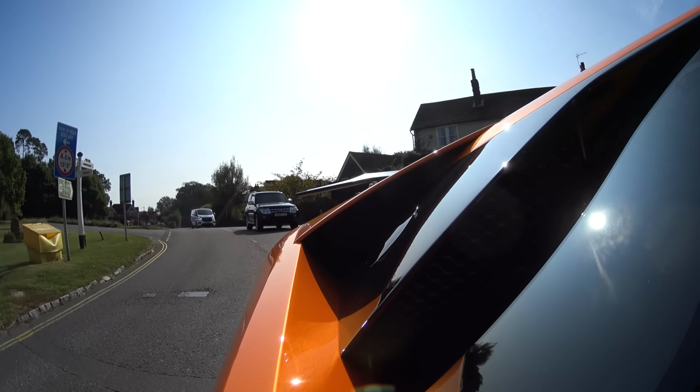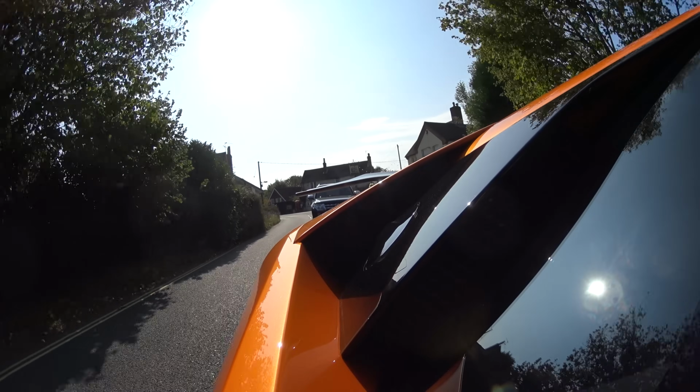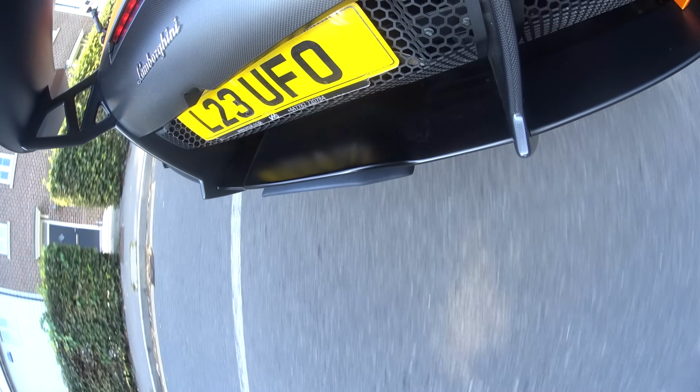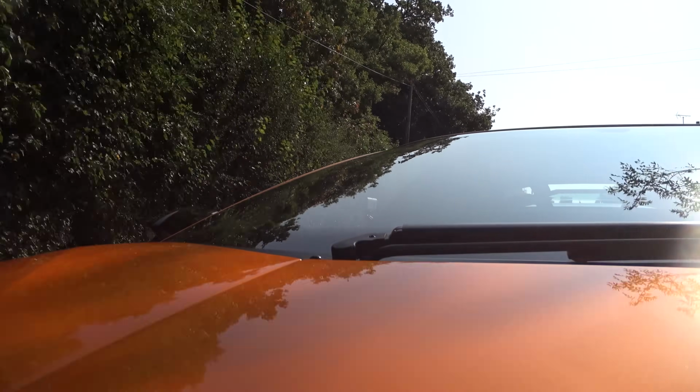The SV part of this car's name stands for Super Veloce, in other words, ruddy quick. It's also part of a long line of SVs, including the Diablo SV, possibly my ultimate poster car, and the Miura SV. The Countach, I think, missed out on that title. Of course, the Aventador got one as well, but that and this are very different beasties.